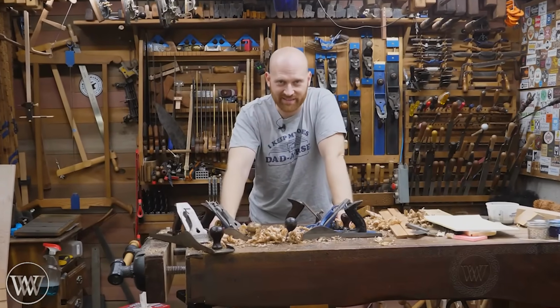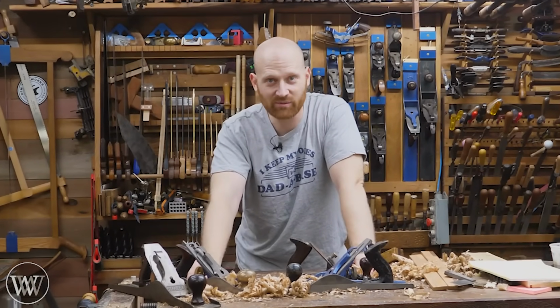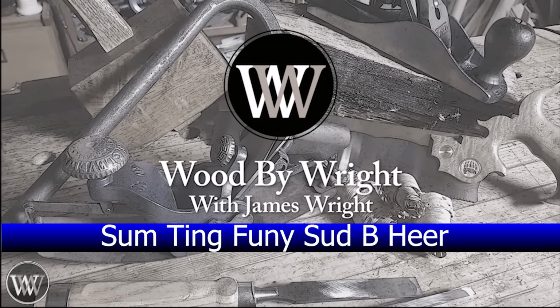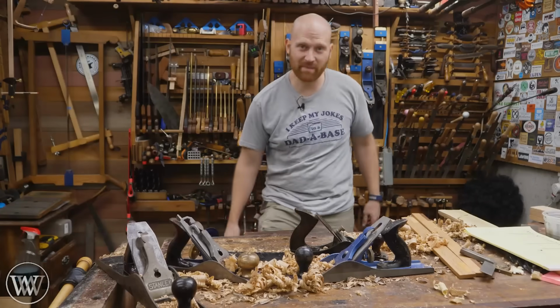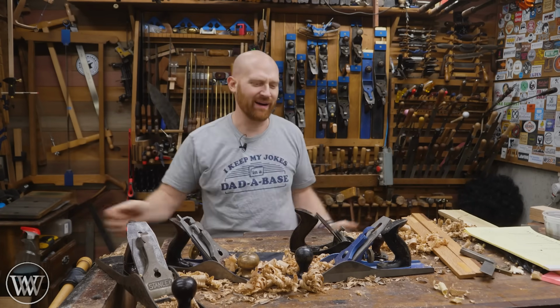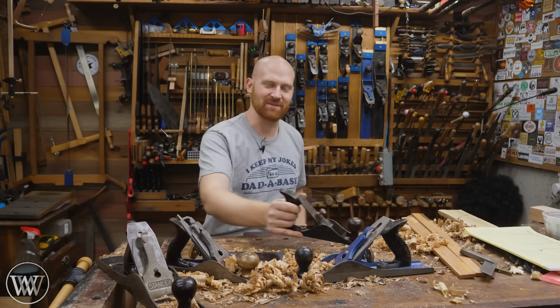After 8 years in this shop, Wood by Wright is finally moving. Does that mean I'm getting a big, gorgeous, beautiful shop that's 40 by 80? No, I use hand tools. I don't need that much space.